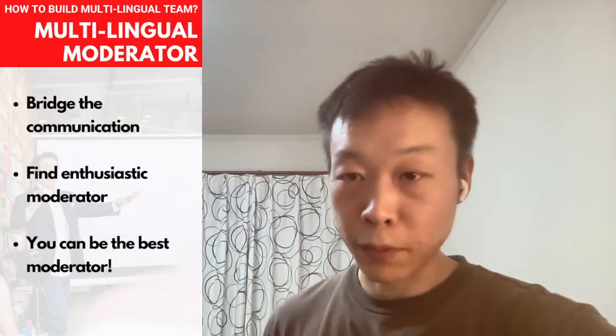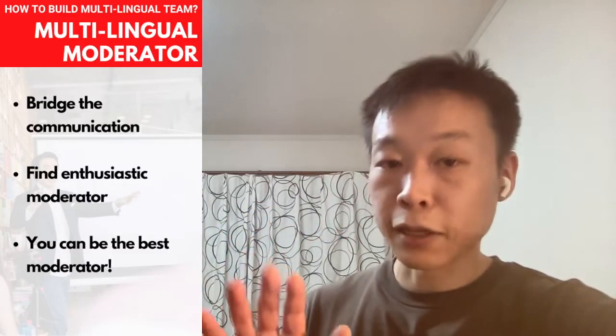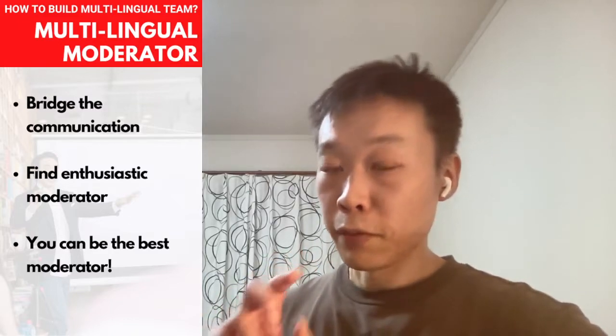Third point, having a multilingual moderator. Multilingual talent is the key because he or she can bridge the communications. It's great if that kind of multilingual talent has an outgoing personality, so that he or she can proactively connect people with different languages. It's quite important to find an enthusiastic moderator. So if you are building a multilingual team and you are interviewing, and you find a candidate who can speak multiple languages and has an outgoing personality, maybe you want to consider hiring him or her, because these talents are such a key to make a team setup like that.